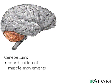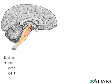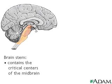The cerebellum creates automatic programs so we can make complex movements without thinking. And here is the brainstem. It is critical for survival because it connects the brain with the spinal cord. The top portion of the brainstem is called the midbrain. Just below it is the pons, and below that is the medulla.